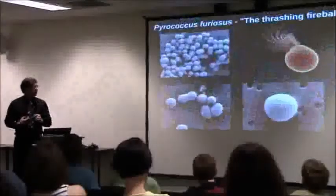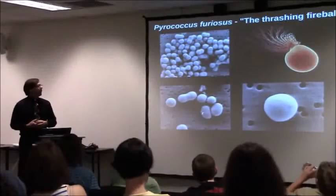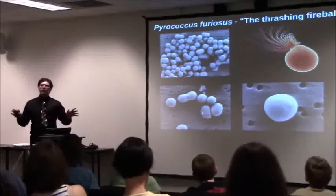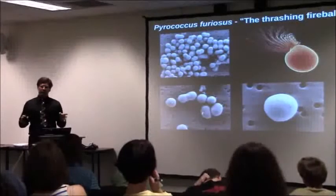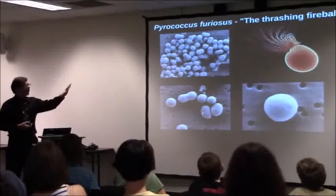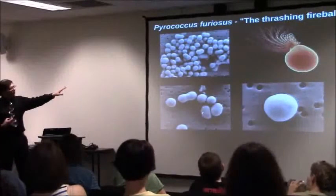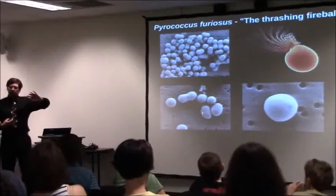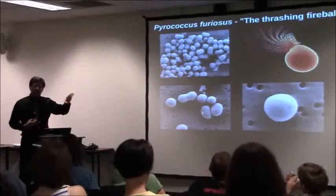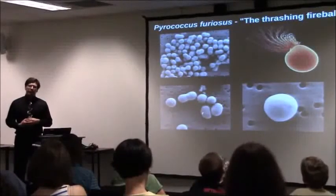And there is an organism I've worked with quite a bit for 5 years of my graduate work. It's called Pyrococcus furiosus, or the thrashing fireball. It lives in boiling water, 100 degrees. That's the temperature it grows at, and very rapidly. It grows as fast as E. coli does, and that's a record. This organism does not cause any disease. It's actually not even a major organism in the environment, but it's one of the ones we were successful in catching and putting in a bottle.